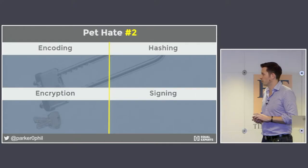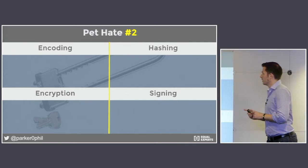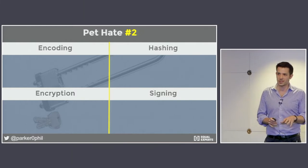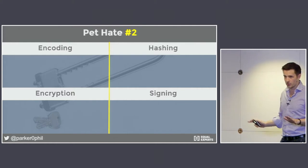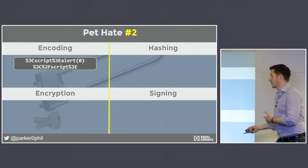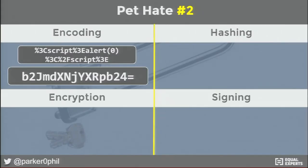Okay, second one. This is when people, particularly technical people, use these terms incorrectly. Just as therapy for myself, I'm going to go through these one by one, and we're going to talk about what they are and what they're not. I'm sure you all know, but let's go through it anyway. First of all, encoding, for example URL encoding or Base64 encoding. Actually, I need somebody to repeat everything after me. There is no such thing as Base64 encryption, okay?